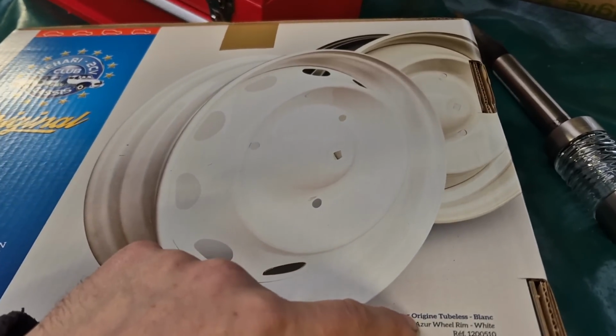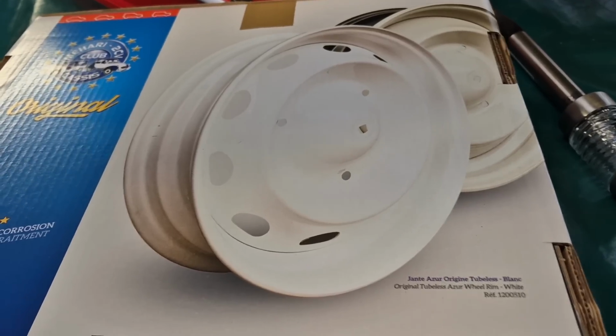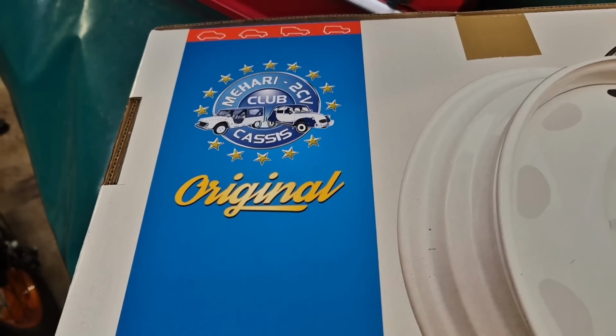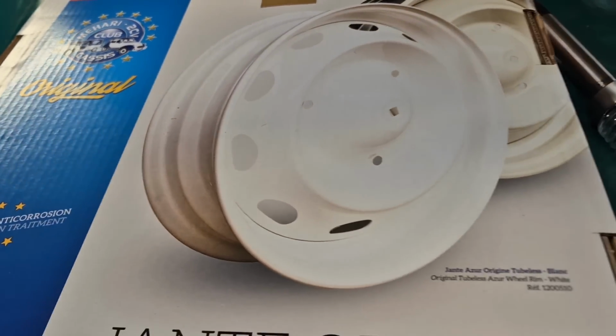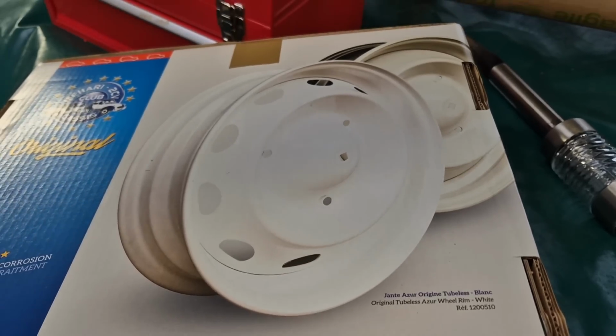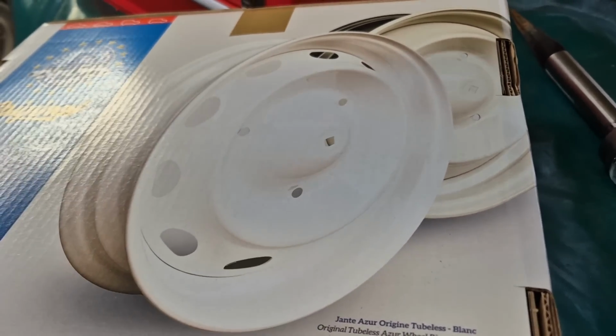So this is the Azure wheel rim, because that's what was fitted to the Mahari Azure. You see they've come from Mahari Club Cassis via ECAS 2CV parts here in the UK. So very quick delivery, ordered them Sunday. They were in the post yesterday, arrived today. Brilliant stuff. But yeah, I love these slotted wheels, and they come in the correct white.